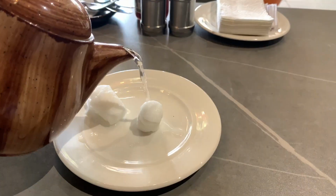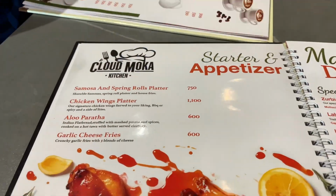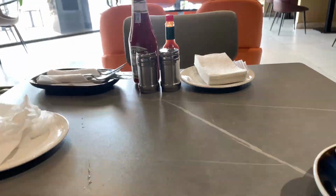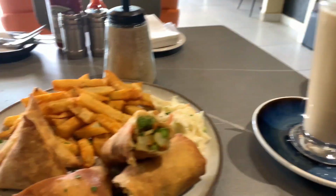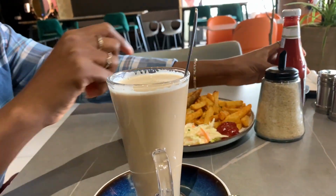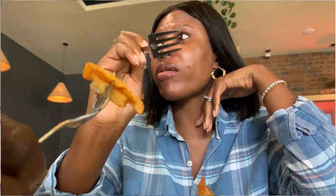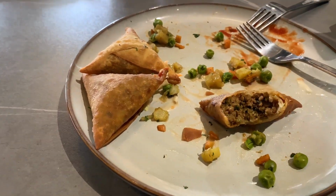We got there, we had our seats, and then we were given the menu. We scanned through the menu. For our starters, we had a spring rolls and samosa platter, which came with coleslaw and chips. Then my husband had coffee, and the platter was delicious and filling. I was already getting my tummy filled up with the platter.